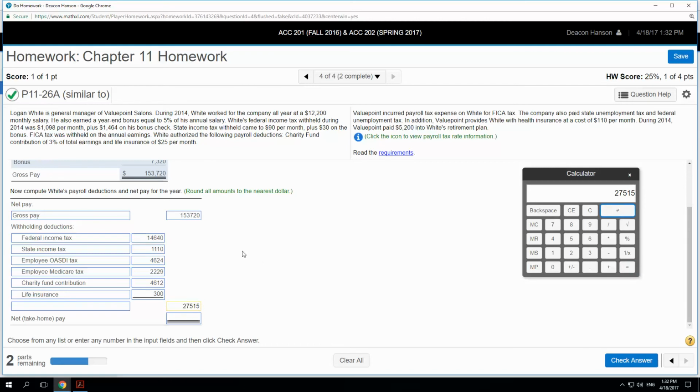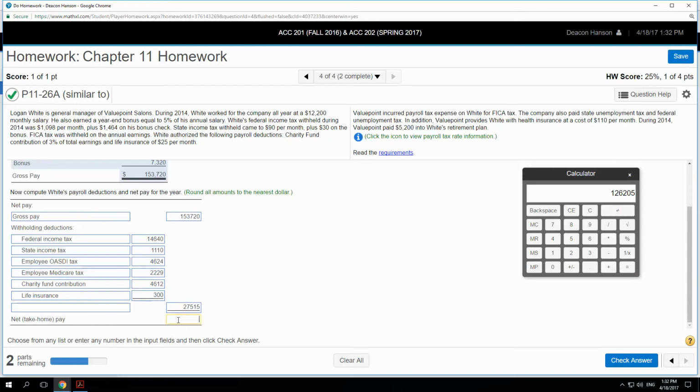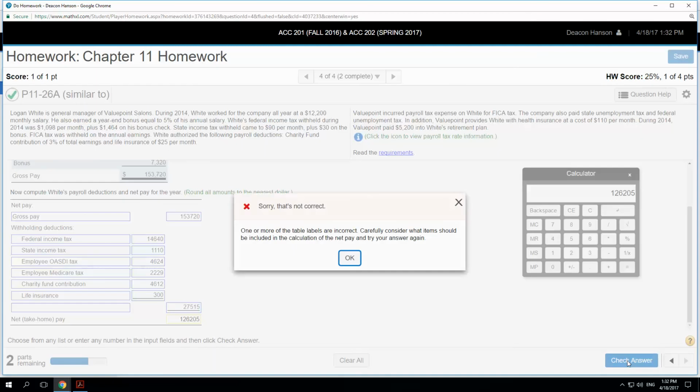27,515, and if we subtract that from the gross pay, that's the net take-home pay. That's what Logan White took home. $126,205.